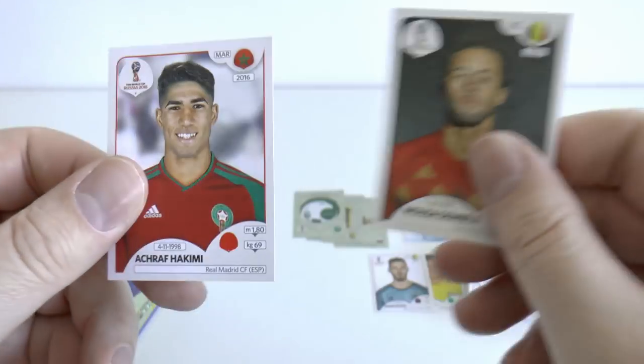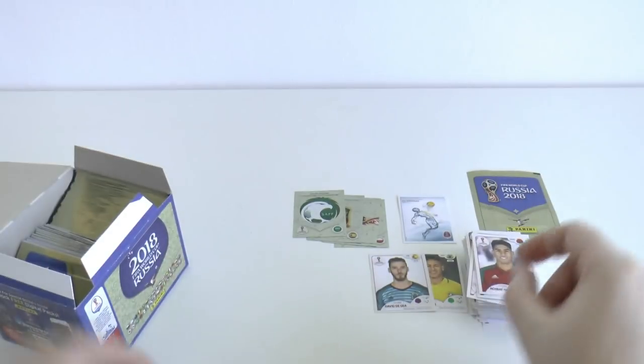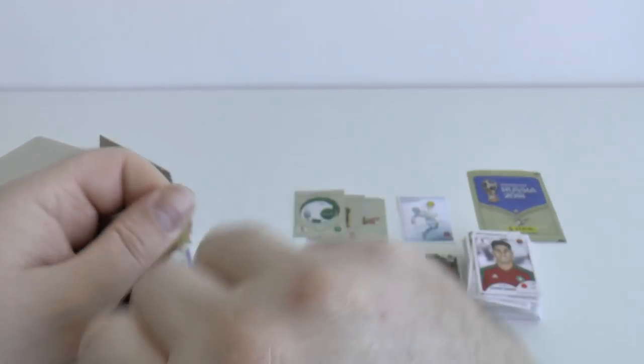First come, first serve on that. Is Dembele again and Hakimi in the rest of that pack.